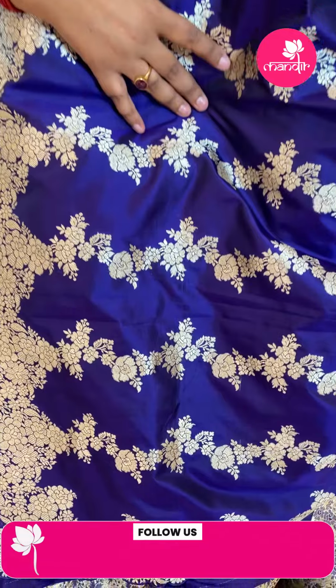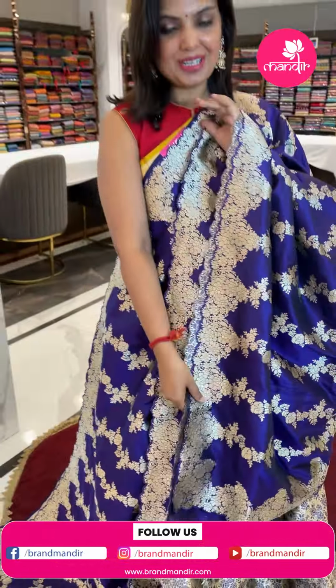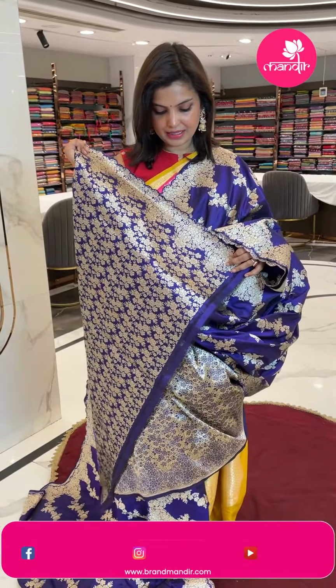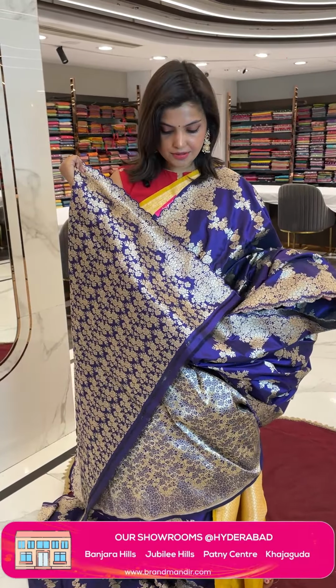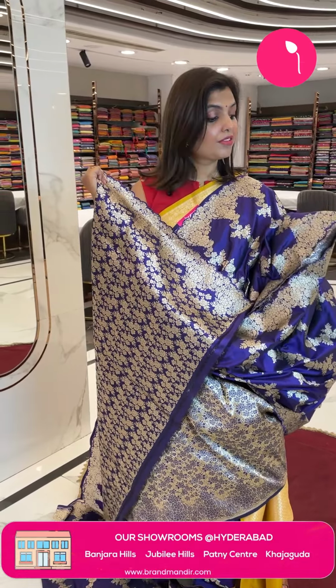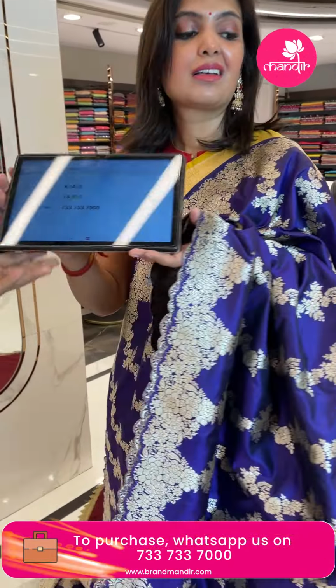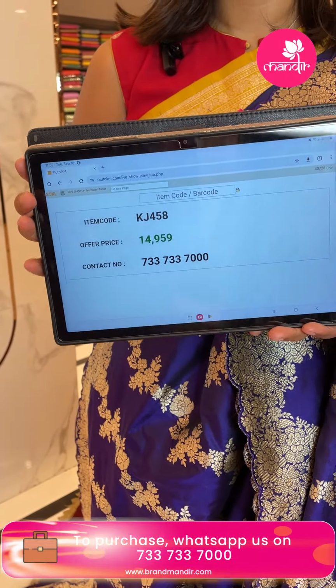Take a screenshot immediately. And this is the running design in the pallu. The blouse is also very special, with a heavy weave. So, look at the grandeur of this sari. The color, the weave of it, finishing of it is very very special. This is a piece which is a must buy. The code is KJ458, offer price is 14,959.